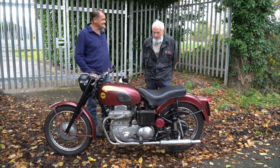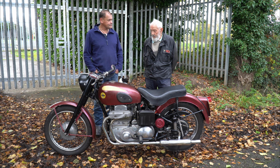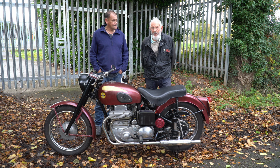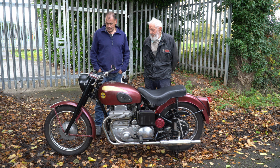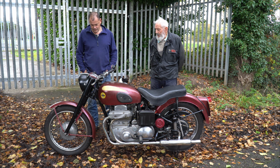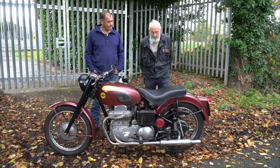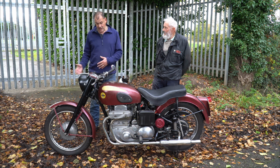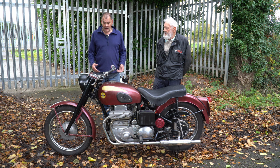So what happened then? We said we'd do the frame, so there was a hole in the bottom of the frame which we welded up. There was a dent in one of the front telescopic forks, which we repaired, and we got it shot blasted at Buckley. Yeah, so we've had the frame shot blasted, we've had it stove enamelled.